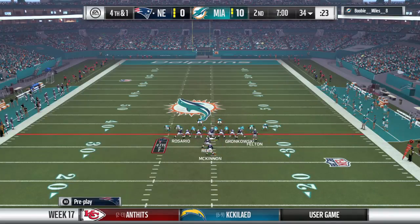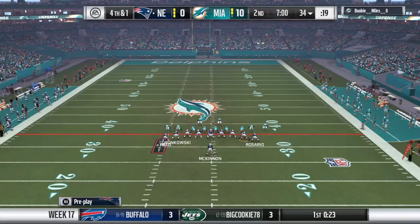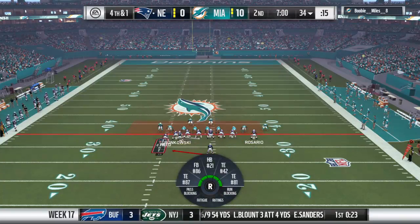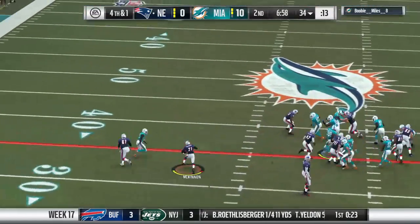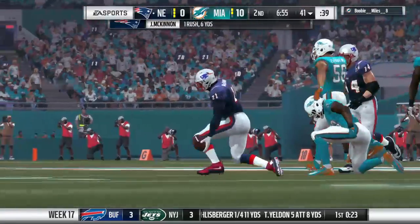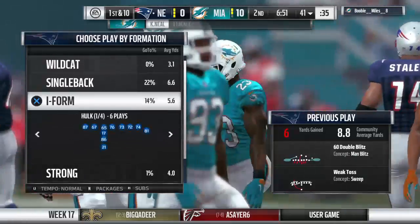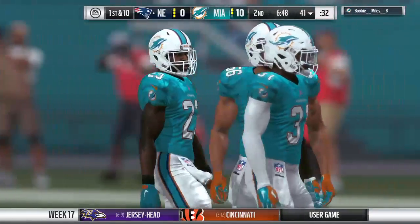They come out with one back and 3 tight ends. And the big tight end shifting around. They're going to run. It's McKinnon. And he will have first down yardage as he's brought down at the 41. Give him 6 on the play. And on 4th down, they're able to convert and move the sticks.